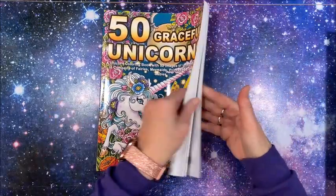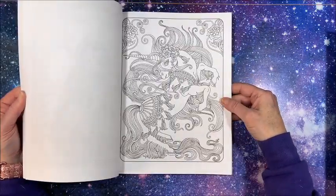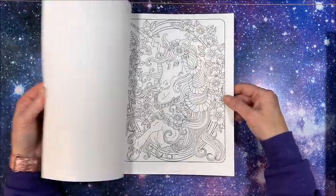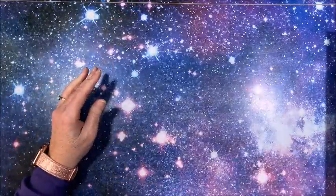And 50 Graceful Unicorns. This one seems more zendoodly, I guess, to me, so I'm not quite as fond of this, but it is still a really cute book.